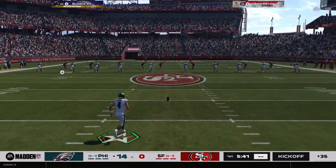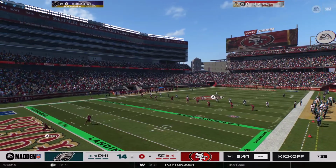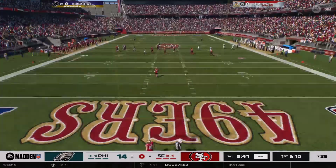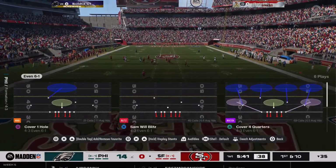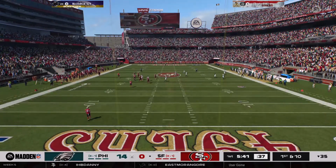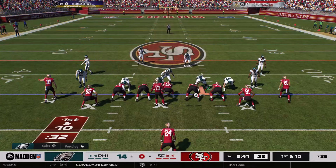Elliott's all set for the kickoff. Okay, well, that one's over the 20, the landing zone, and almost everything else we got here today. So that football coming out to our 35-yard line. The 49ers find themselves in a great starting spot here. First and 10 coming up.